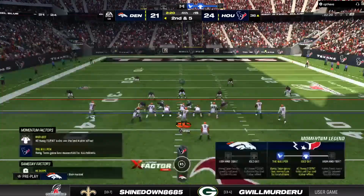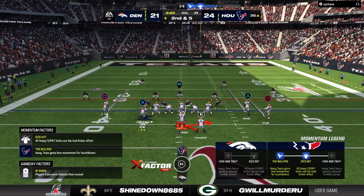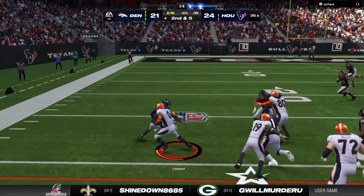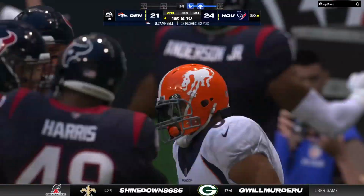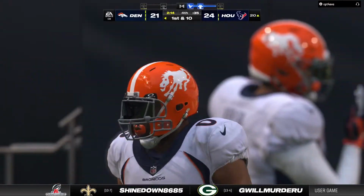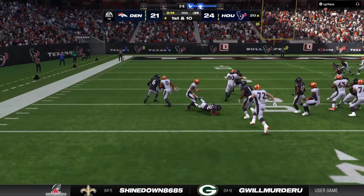Here comes 2nd down at 5. They'll give to the big man, Campbell, pushing through the contact. And down to the 20 he'll go before heading out of bounds. For a lot of guys playing this game, there's no better feeling than running right through a tackle. He's able to lower his center of gravity and churn his legs for a really nice pickup.